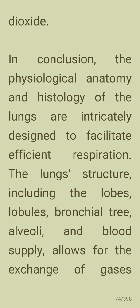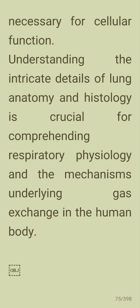In conclusion, the physiological anatomy and histology of the lungs are intricately designed to facilitate efficient respiration. The lung structure, including the lobes, lobules, bronchial tree, alveoli, and blood supply, allows for the exchange of gases necessary for cellular function. Understanding the intricate details of lung anatomy and histology is crucial for comprehending respiratory physiology and the mechanisms underlying gas exchange in the human body.